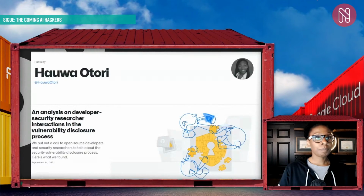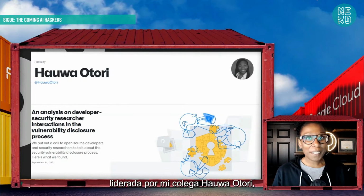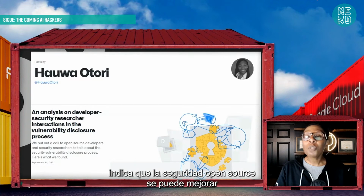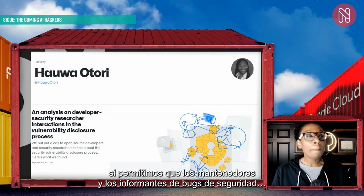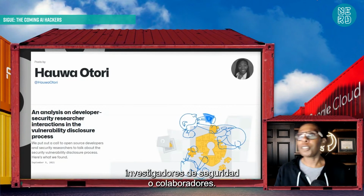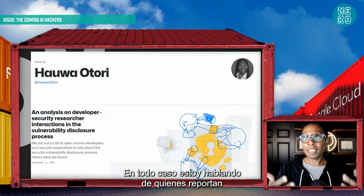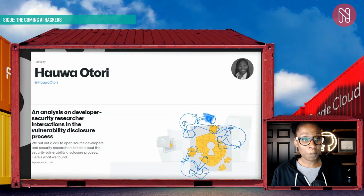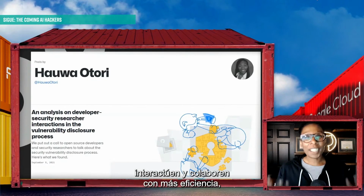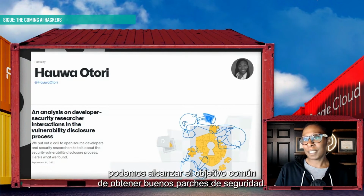At the lab, our internal research on the vulnerability disclosure process, led by my colleague Awa Otari, indicates that we could improve open source security if we enable maintainers and security bug reporters. By the way, I'll sometimes call them security researchers or contributors. Essentially, I'm talking about whoever is reporting security vulnerabilities to maintainers. So if we get these two personas, the maintainers and the reporters, to interact and collaborate more efficiently, we can achieve the shared goal of getting good security fixes.